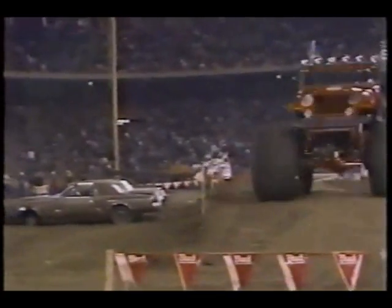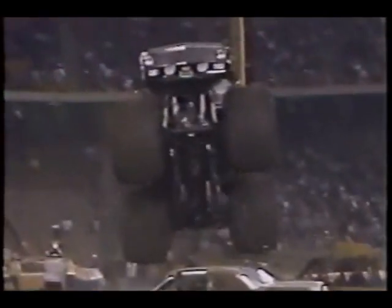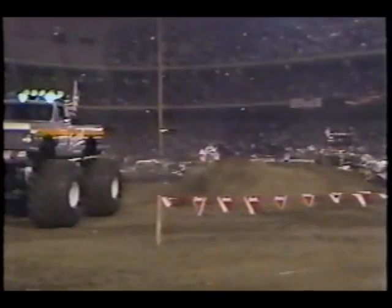Here comes Debbie. She's on a tight run. She makes a good swing around the end of it. Jim Reese is lined up for the finish line. Now, let it all hang out. Lots of air, hits the ground, and Jim Reese takes a great win. What a magnificent piece of driving by Reese.